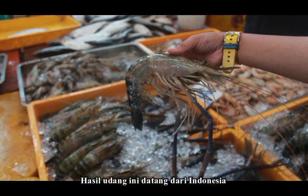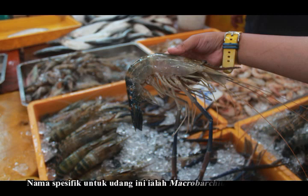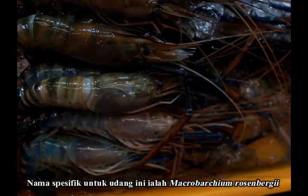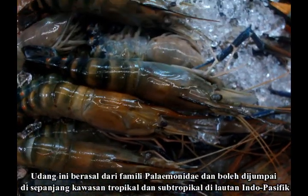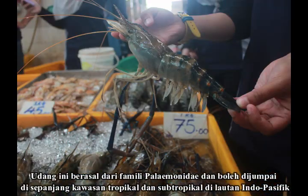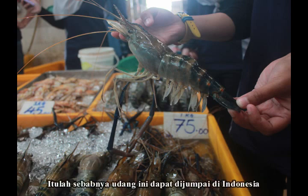It comes all the way from Indonesia. The specific name of this prawn is Macrobrachium rosenbergii. It comes from the family Palaemonidae and can be found throughout the tropical and subtropical areas of the Indo-Pacific, which is the reason why it can be found in Indonesia.